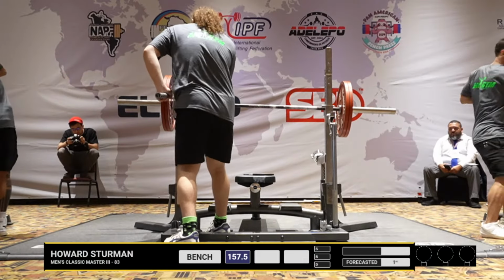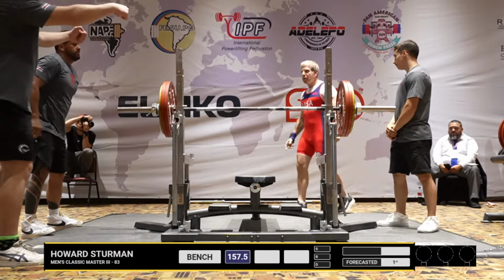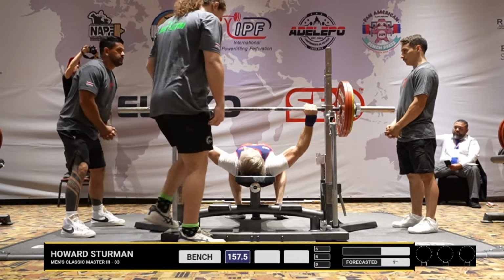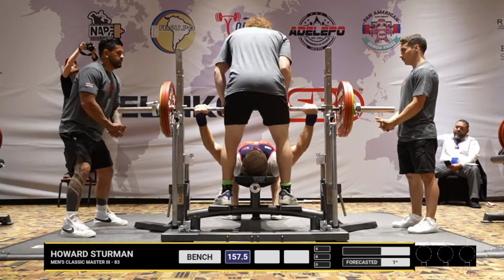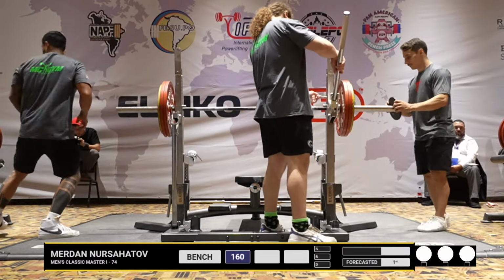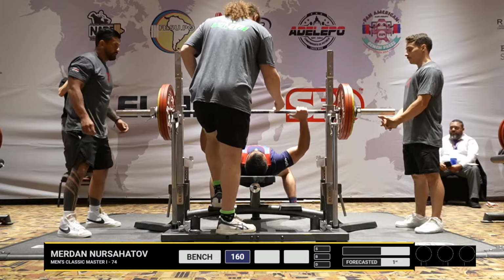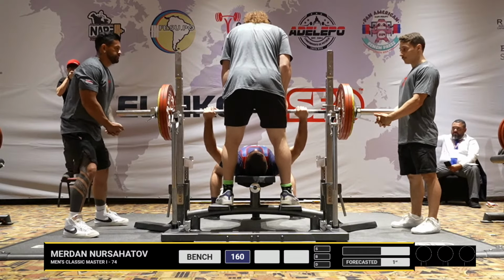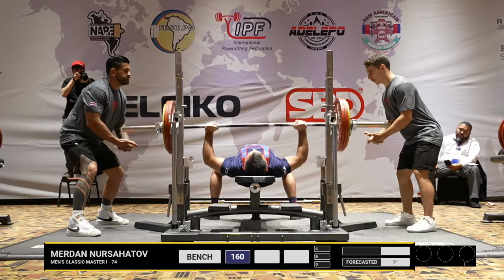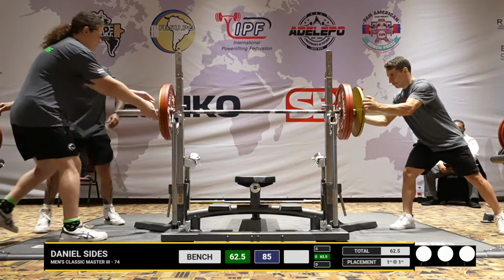Howard's going to open up with 157 and a half. 157 and a half on the opener. Half, 347 pound opener. More to come as he's got 2 more attempts. And we go to our last lifter of the round. He smoothly locks that out. White lights, good lift, 160 kilos on the board.